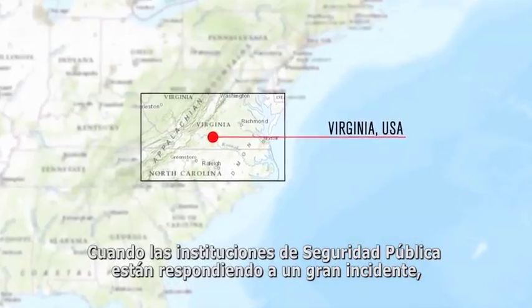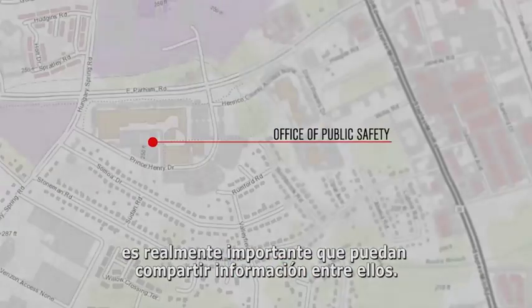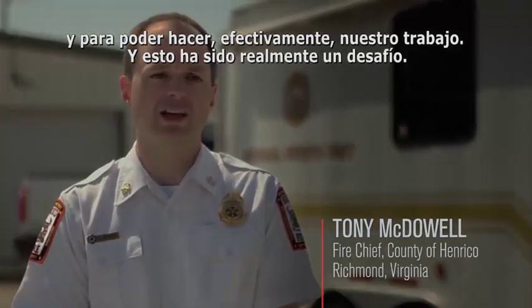When public safety agencies are responding to a major incident, it's really critical that they're able to share information with each other. Not only to respond to the incident, but to keep responders safe and for us to effectively do our jobs. And that's really been a challenge.